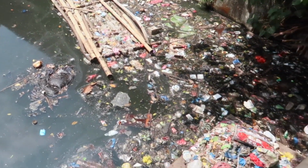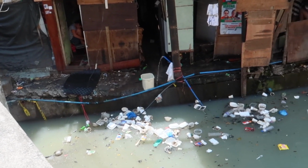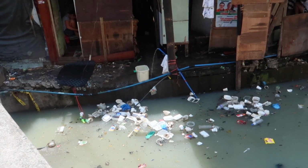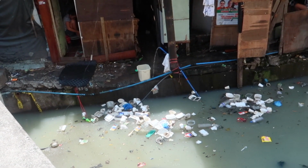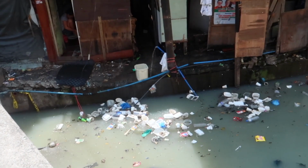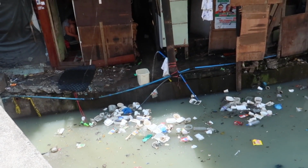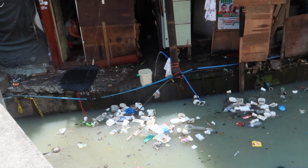So I'm now here at Estero de Magdalena where the informal settlers are, and still that water pipe is running non-stop. Supposedly there's a water shortage. Some areas are still actually experiencing that, and this pipe is running non-stop 24/7, just wasting water. It has been reported to Manila Water and to Maynilad. I'm not exactly sure whose jurisdiction it is. Still hasn't been fixed. The barangay know about it as well. It's been reported to them.